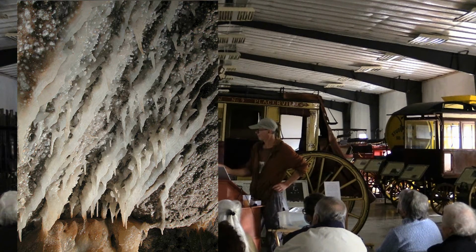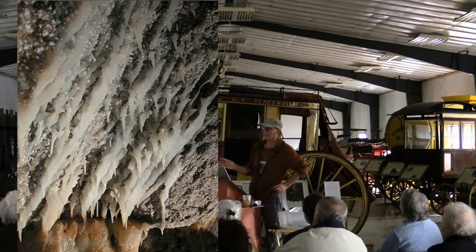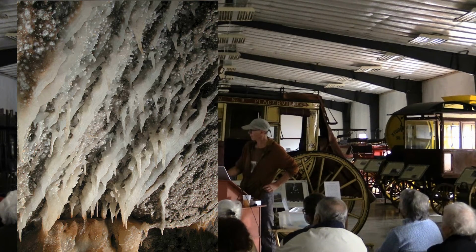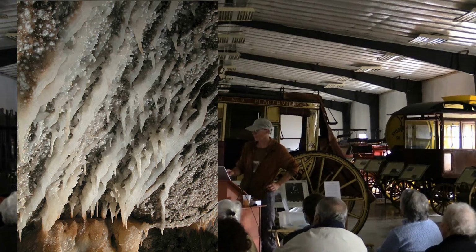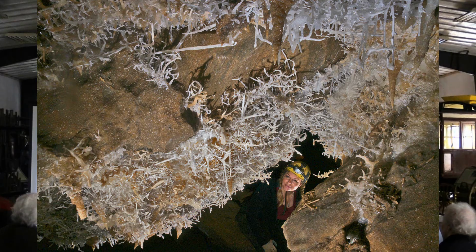And these are draperies, but they're completely clear, which is something you don't see very often. I'd say the marble in the Calaveras formation is a very pure marble, which is probably why they like to quarry it.